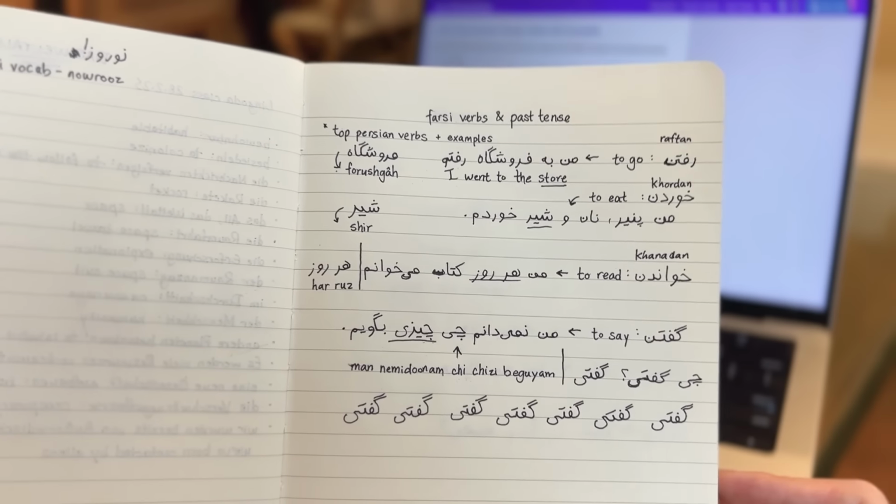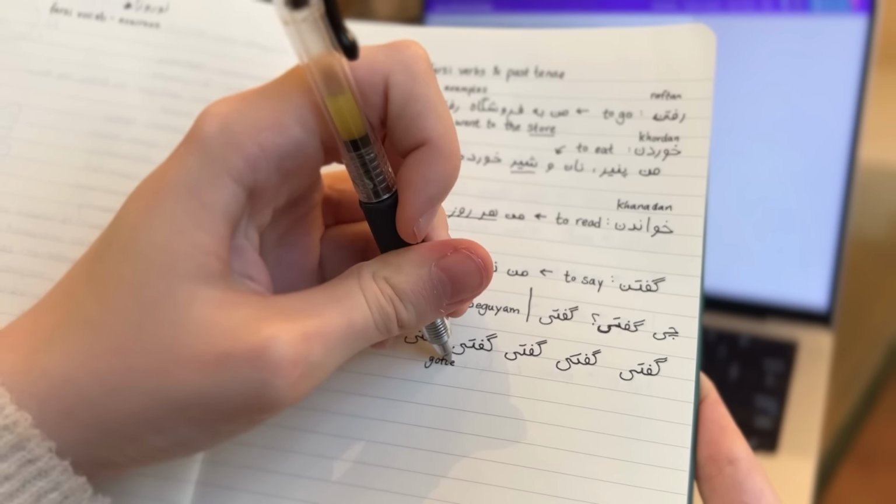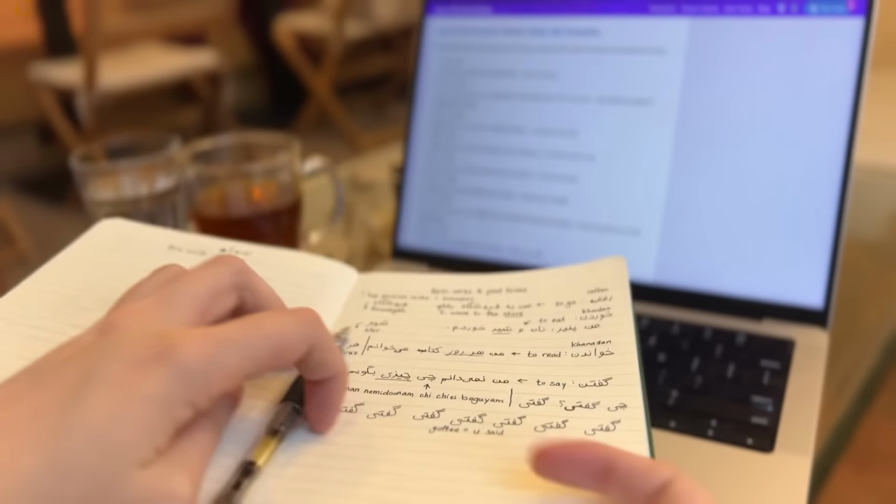I don't know why I wrote gofti a million times. It's just a really pretty word to me. I don't know. It looks like a snake. I just like it. And I know how to say snake in Farsi.